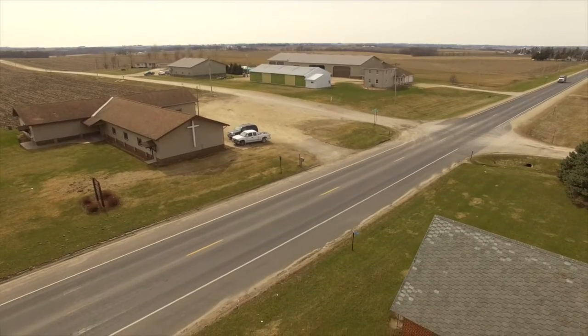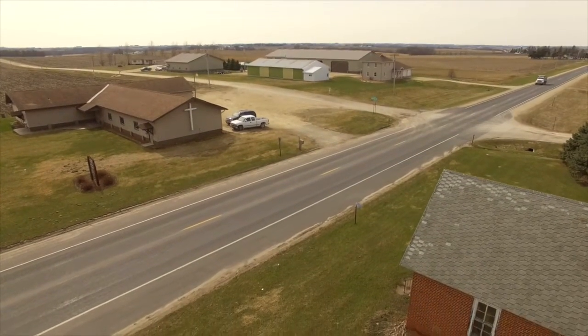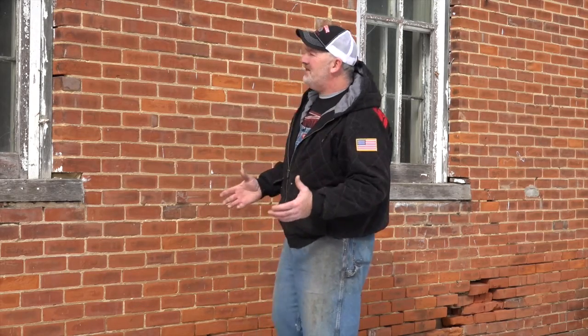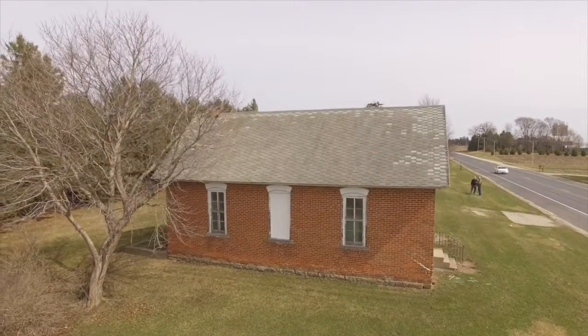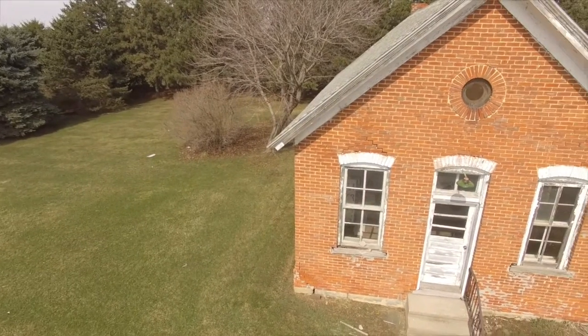We're working with Heartland Preservation Society to restore this schoolhouse. Heartland Preservation Society is a nonprofit organization that was put together by local advocates from the Lewiston and Altura community to save this building. This building is the only actual brick one-room schoolhouse that I know of in the area, and it has stood the test of time.